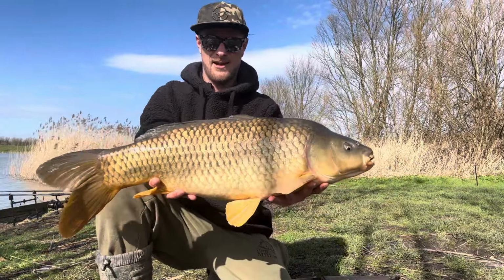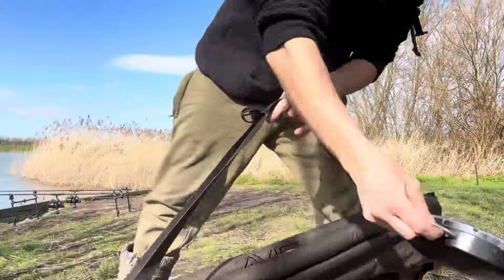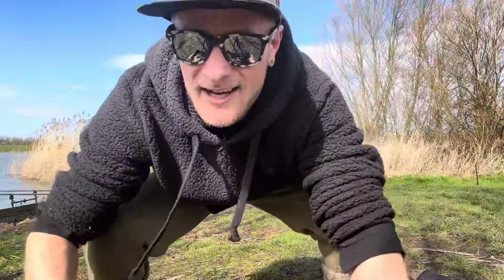Scales have already been zeroed. 16 pounds 4 ounces. So yeah, buzzing with that. I'm gonna get a slip back, guys. If you're down the bank, tight lines. If you're not, get your ass down the bank. You know it makes sense.